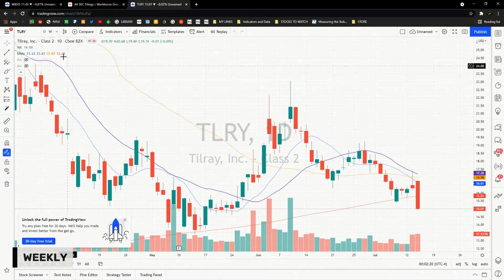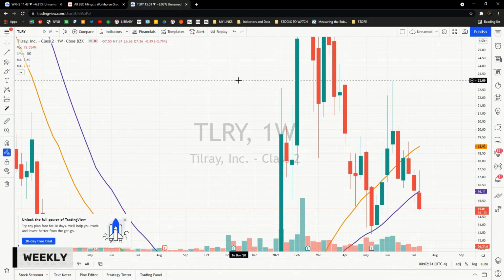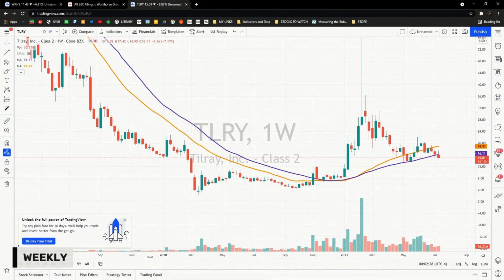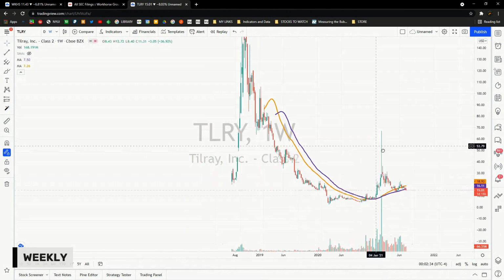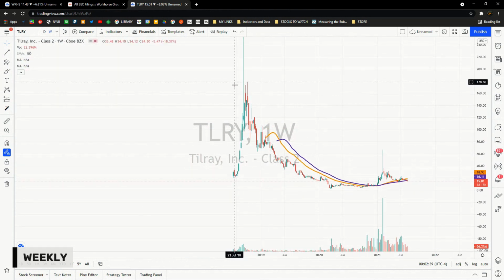Looking at their stock chart, I'm going to go back to the weekly. I'm going to change my moving averages back, put them to 30 and 40 period, and try to get an idea of where we are. And I'm already kind of not liking what I see. TLRY was apparently a lot of money, and now it is a little bit of money.